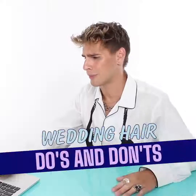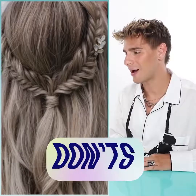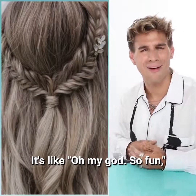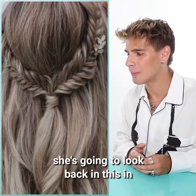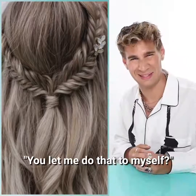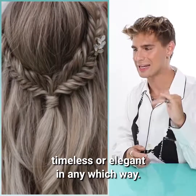Here's a couple of images of braids that I hate. We have this crown, fishtail crown. It's kind of cute when you first look at it, you know. It's like, oh my God, so fun. But then she's gonna look back on this in 10, 20 years and be like, what the f, you let me do that to myself? It just doesn't look timeless or elegant in any which way.